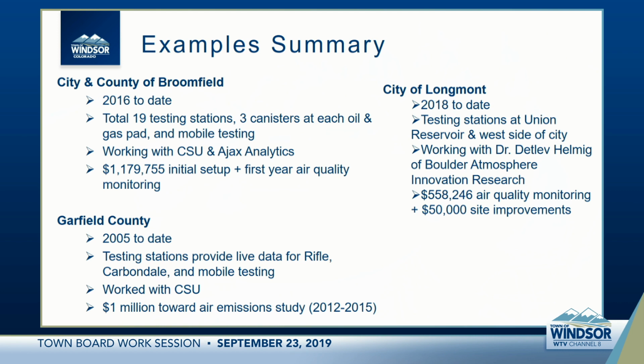Is the study different from the actual testing and calculating and monitoring? Yeah, according to Doug, they kind of begged, borrowed, and stole every piece of equipment that they could. There was some excess equipment that they got from the CDPHE back in the early stages, and they cobbled it together to begin with. And now if you go to the Garfield County website, they do have live testing sites, 2 or 3 in the county. But is all of that function covered by the 1 million? No, I think that's just the study. And I think it's similar to the city and county of Broomfield. Garfield County has their own health department and other resources for the ongoing testing.